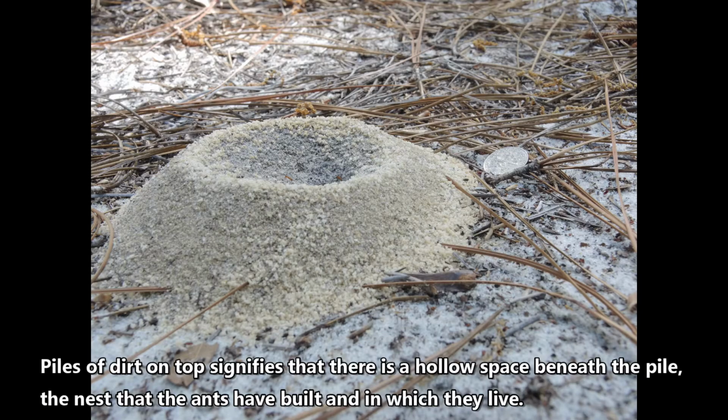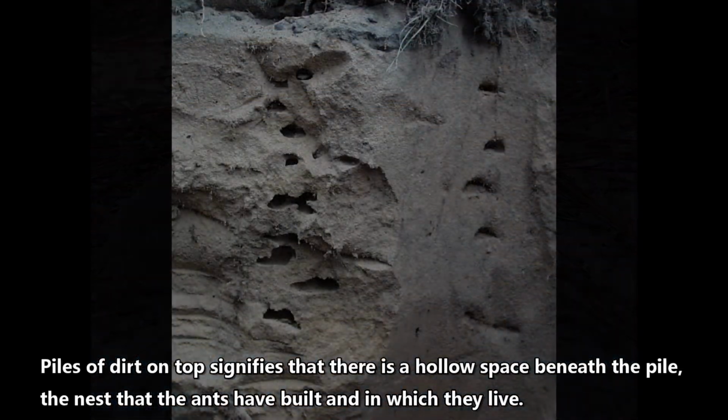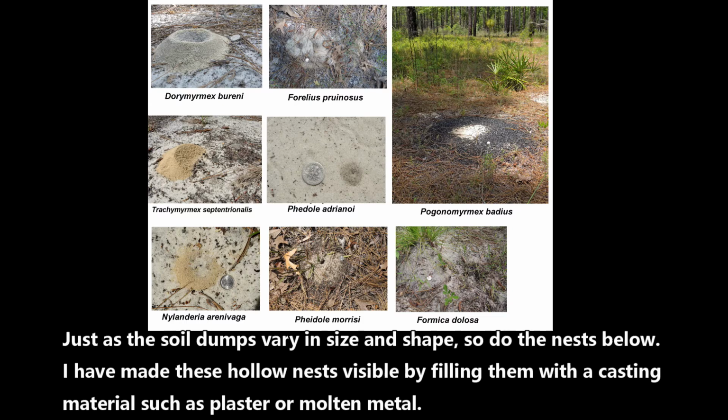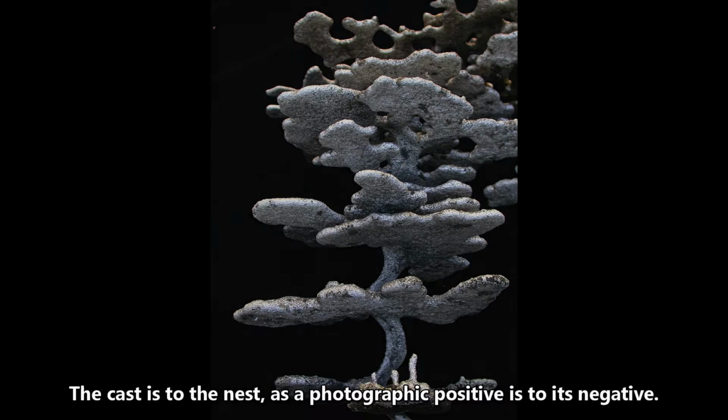Piles of dirt on top signify that there is a hollow space beneath the pile, the nest that the ants have built and in which they live. Just as the soil dumps vary in size and shape, so do the nests below. I've made these hollow nests visible by filling them with a casting material. The cast is to the nest as a photographic positive is to its negative.